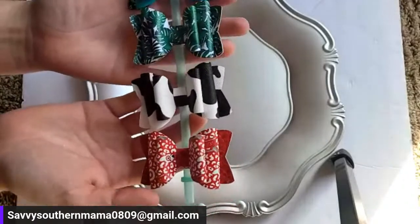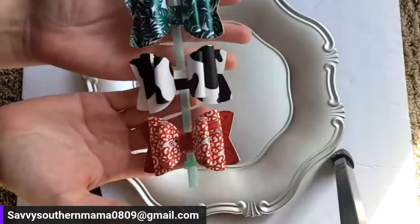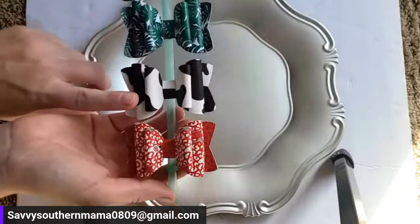We can do these at Buy It Now's for $3 each. Just comment with green, palm leaf, cow, or Target.